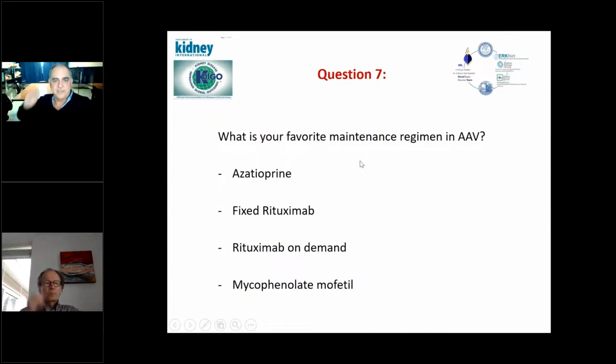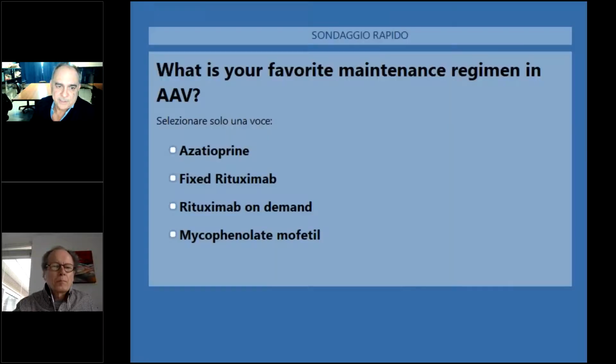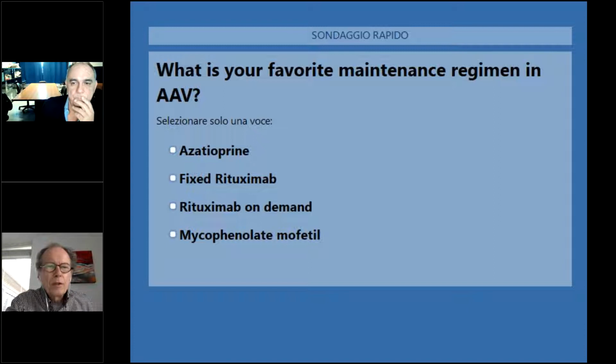So, question 7 is, what's your favorite maintenance regimen in ANCA vasculitis? Azathioprine fixed, rituximab on demand, that means given when the patient shows some increase, some repopulation of CD19 cells with ANCA increase, or mycophenolate mofetil. Okay, so you can choose between these 4 different options.